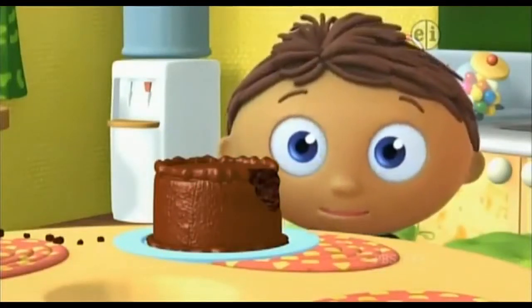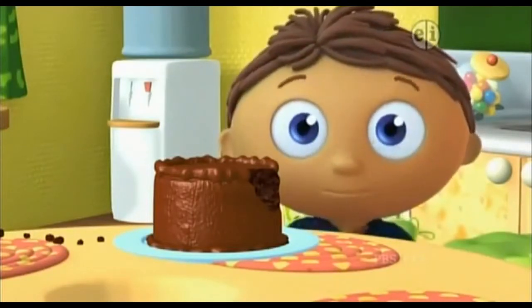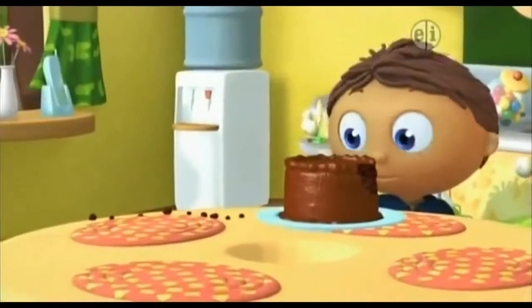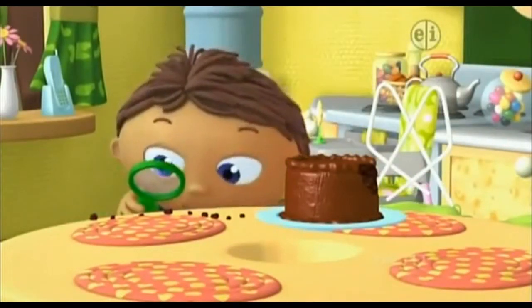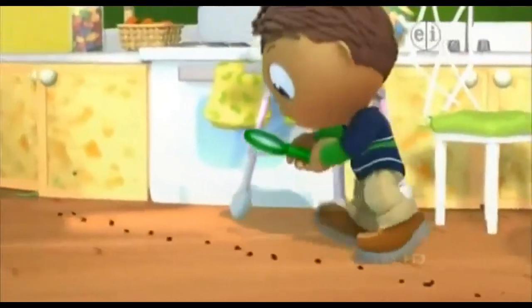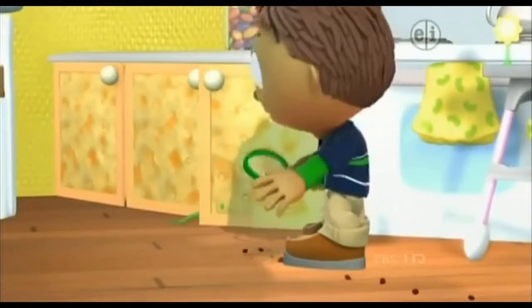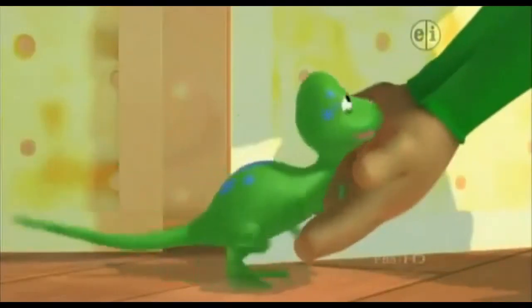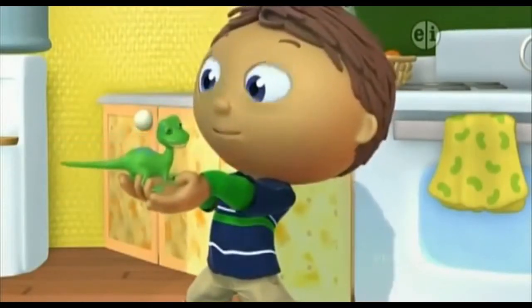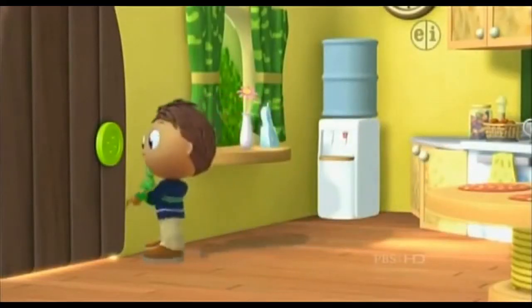Uh-oh, Mom's chocolate cake. Looks like Mr. Lizard was here. But where is he now? No lizard here. Do you see any more clues? There! Crumbs! More clues! Let's follow them. Mr. Lizard, we found you! Chocolate cake's not a very healthy lunch. You need a nice green salad.